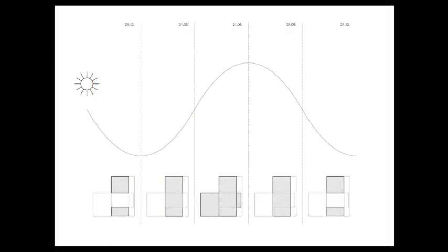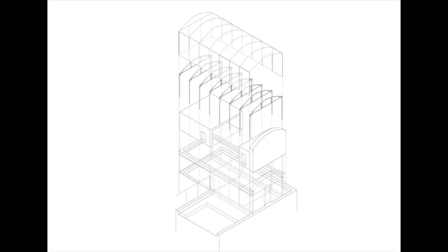This was basically the concept, that the space which is offered grows with the seasons. So here, in spring, you only have the cores, and the times in between have the whole interior space, and in summer you have more because there's a terrace. So we had different layers, like an onion.